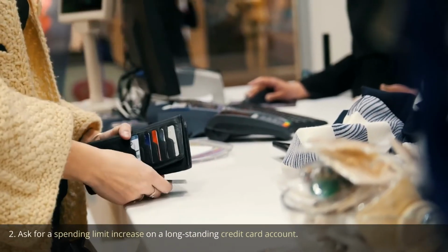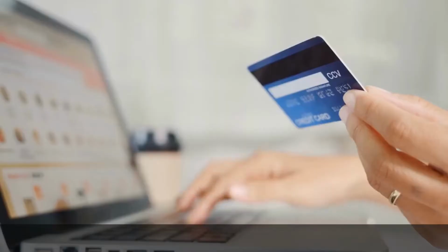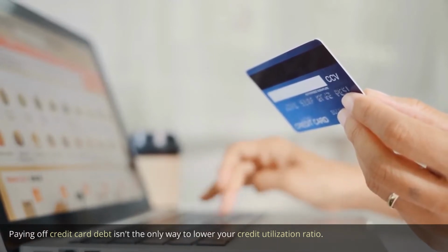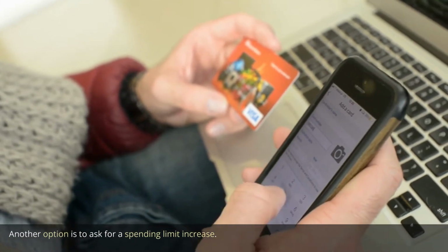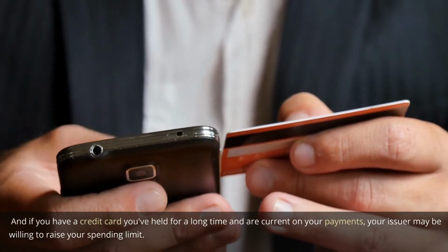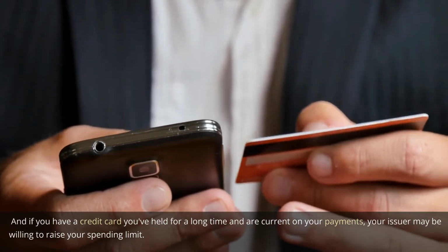2. Ask for a spending limit increase on a long-standing credit card account. Paying off credit card debt isn't the only way to lower your credit utilization ratio. Another option is to ask for a spending limit increase. And if you have a credit card you've held for a long time and are current on your payments, your issuer may be willing to raise your spending limit.